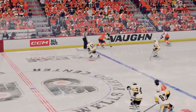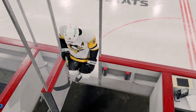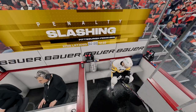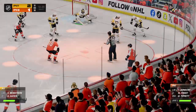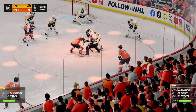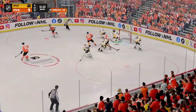Oh, the one goal lead. There's a small margin of error, James, and to protect it, you can't be in the box. Now they're shorthanded, and they've got to find a way to kill it off. On a one-goal deficit on the power play now. You have to take advantage. You have to find a way to get the coverage moving and find good scoring opportunities.